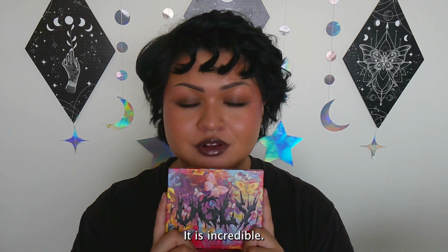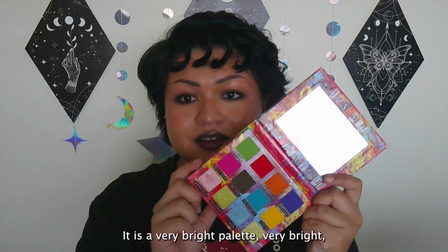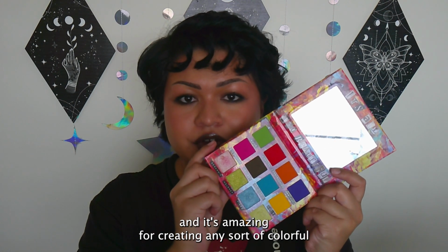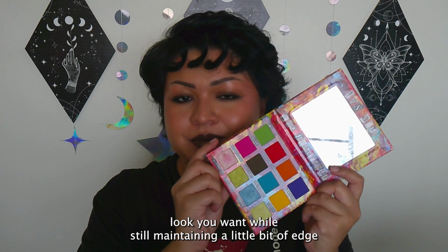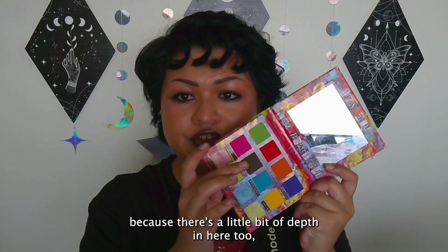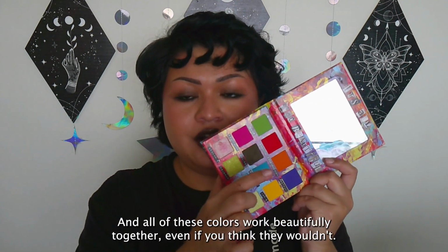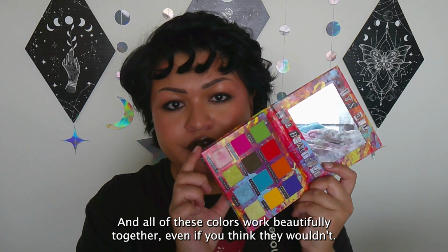It is incredible. It is a very bright palette, very bright, and it's amazing for creating any sort of colorful look you want while still maintaining a little bit of edge, because there's a little bit of depth in here too with that kind of like mossy black and green. And all of these colors work beautifully together even if you think they wouldn't.